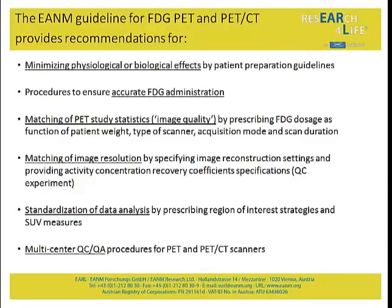And what are they made for? Minimizing physiological and biological effects by patient preparation guidelines. If we prepare the patient well, we can reproduce it. Procedures to ensure accurate FDG administration. We have to administer it well.